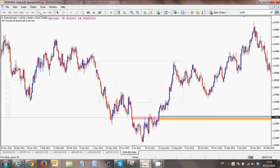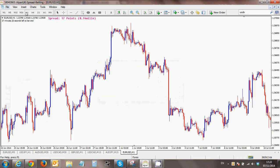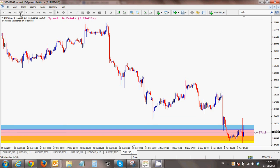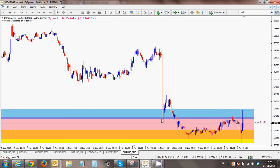So let's go back to the daily and zip over here. And if we go further in, say hourly, even 15 minutes, you can see where it comes into each of these zones. So it comes down into this one, there's a reaction. It comes into this, there's a reaction as well. And then right down today, it comes down to this lower yellow one here and just pings right off the bottom of that, and off it flies.